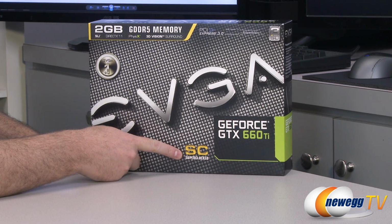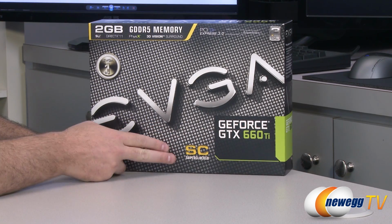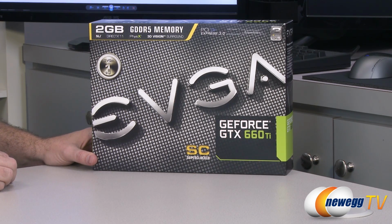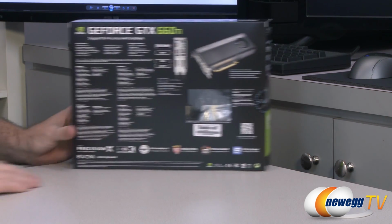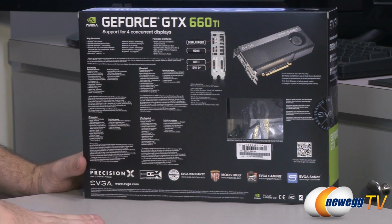Did I mention this is the SuperClocked version of this card? This is the SuperClocked 660 Ti. There's also a stock 660 Ti that Evga will put out. The stock card runs at a 950 MHz core clock and a 980 MHz boost clock. Boost clock is the feature of the 600 series that automatically overclocks your GPU if you are keeping the temperatures within a reasonable range. This one, since it's the SuperClocked version, has a core clock of 980 MHz and a boost clock of 1059 MHz. Around here on the back, we have some more information, and please ignore that the video card's not in there. I took it out.